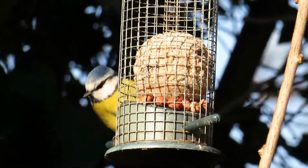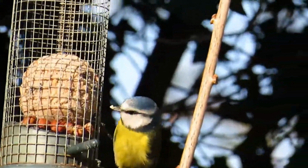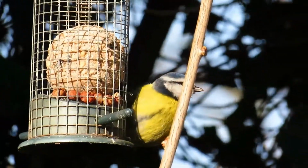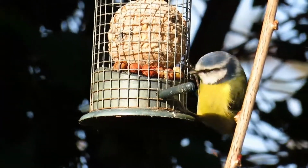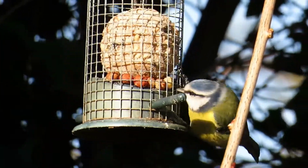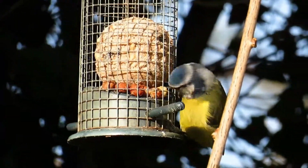And here's probably the most reliable of all garden birds, the blue tit. And blue tits come to feeders. You can see this fat ball in a feeder and underneath peanuts. And this blue tit is mostly interested in getting to the peanuts. Sometimes they take them away. This one's kind of chopping them up.